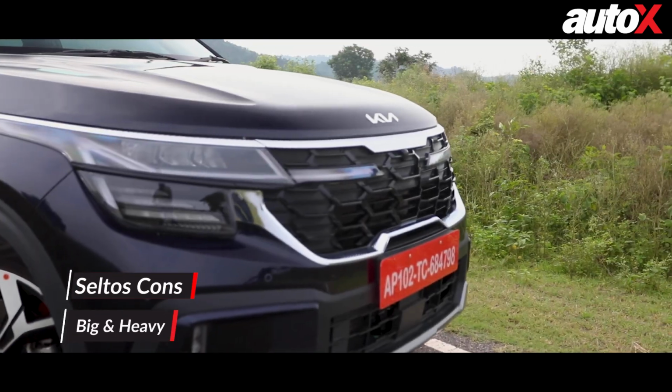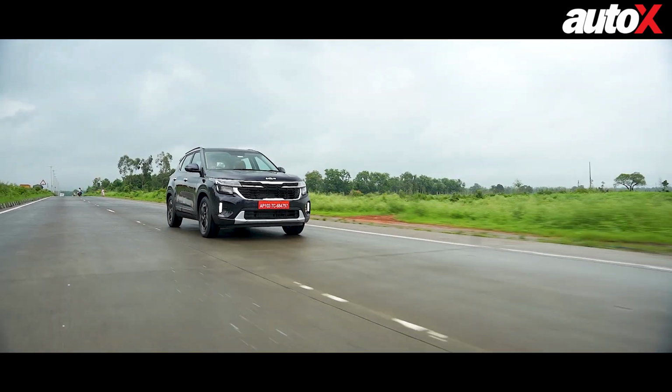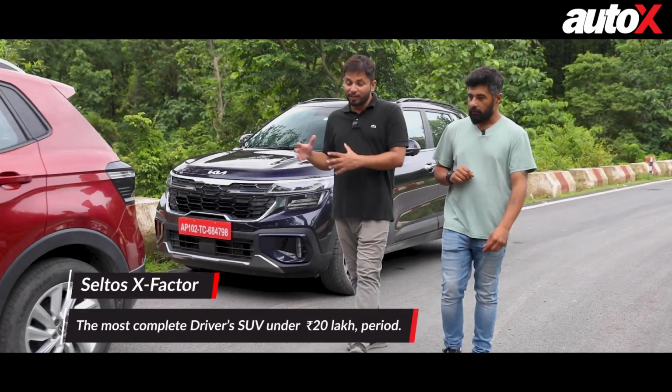Alright. It is the most complete fun car, and I think it still is the car if you want everything from your car, including fun. It is a great, entertaining car to drive, very involving.